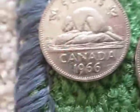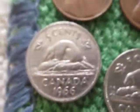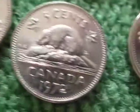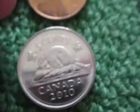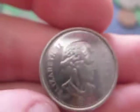I got two 99.9% nickel nickels from Canada. And it's 1966 and 1972. Both of them mature head portraits, so it's 66. This one's scratched up. I got a 2010. I just took it because it's more modern. I don't think it's really worth anything, so I'm gonna just toss it back with my nickels. I just thought that was kind of neat.